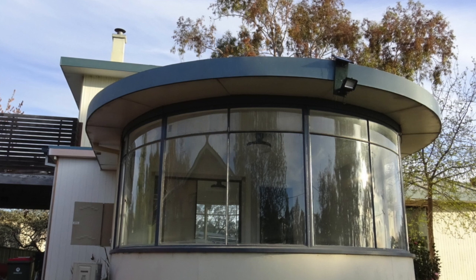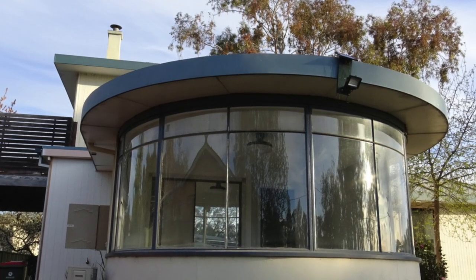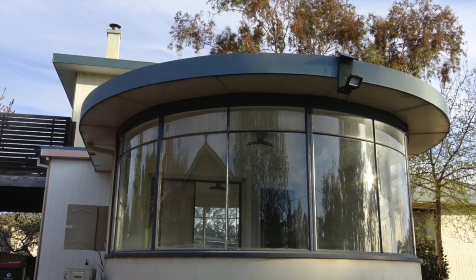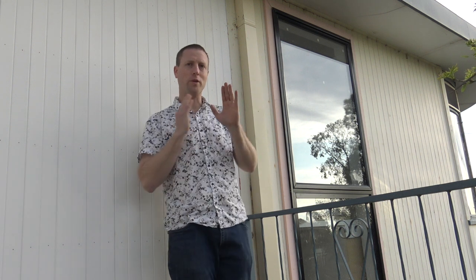So my windows here are double glazed, and the frames are thermally broken, which means that the frame has aluminium on the inside, aluminium on the outside, but there's a small section in between so it's not a continuous piece of aluminium. It'll have a bit of rubbery plastic in between.